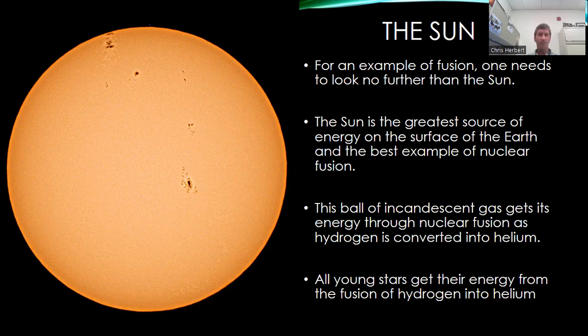Most of our energy is directly linked to the sun, although there's some geothermal energy, which is related to radioactive decay. But again, the sun is the most important source of energy, and certainly the most important source of nuclear fusion for us. As young stars get older, they generate more and more fusion products. First, it's helium, and this builds up in the core. And then after enough builds up in the core, we'll see that they become giant and supergiant stars.